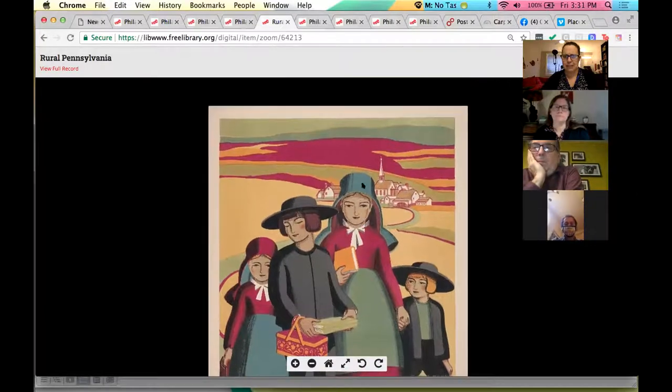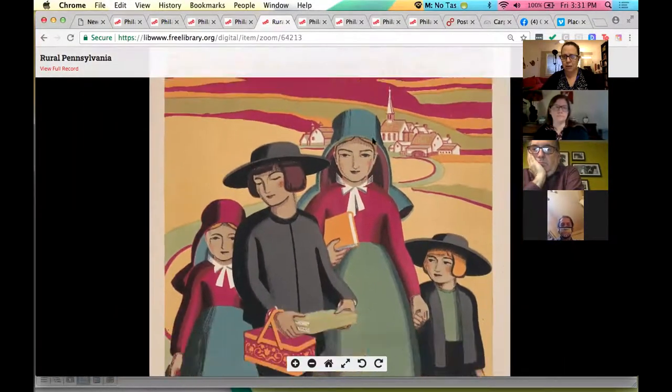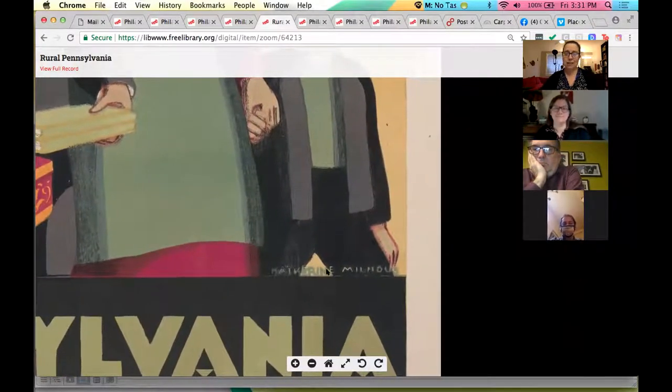This is a piece that was done by Catherine Milhouse, and you will see that in this case her name is not only signed, but it's actually part of the print. And so, there we go.